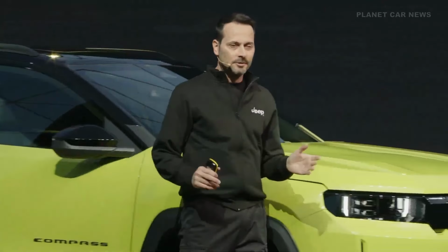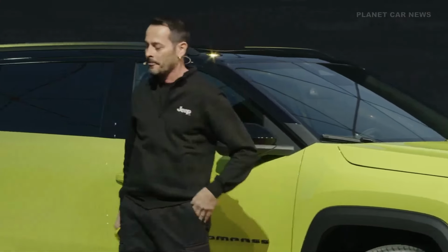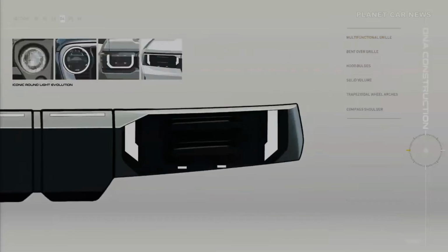Many competitors have these features in the lower part of the grille. This is the most fragile point in which you can put these things. So we moved up, recessed, and very far from any obstacle. We will have the 7-slot illuminated and connected with the headlamp, a new signature.